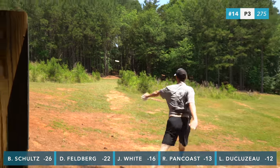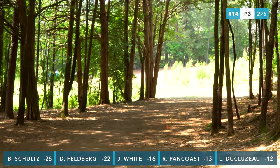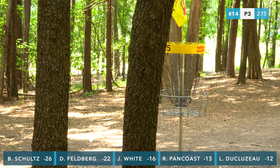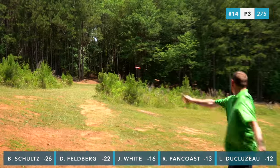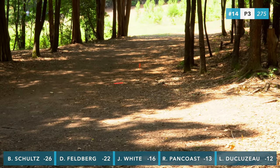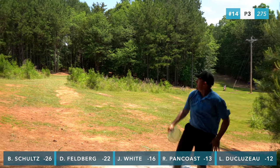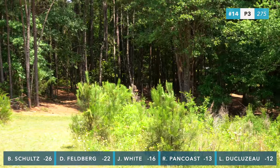Barry Schultz, right hand, backhand, putter. Shaped nicely, slid right up to the basket. Beautiful shot. Jeff with his backhand, left hand. He uses a little more room than he had, but he's 20 feet. Ross goes with a big right hand, backhand, high shot, and hits an early tree left.